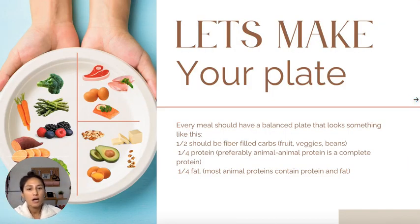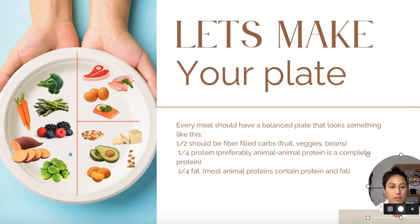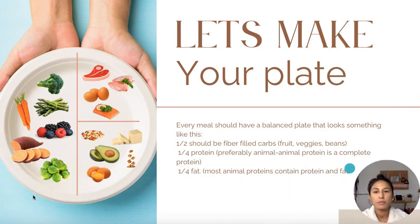So first we'll just talk about making your plate. So move my face out of the way. Your basic plate with every meal should look like this.